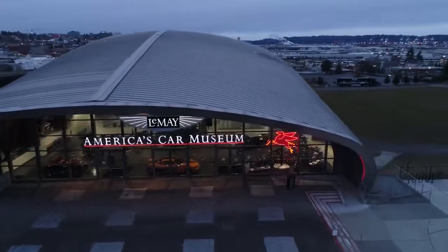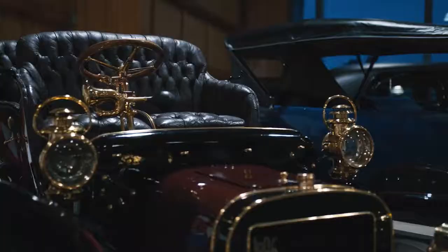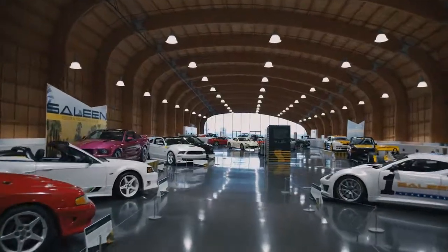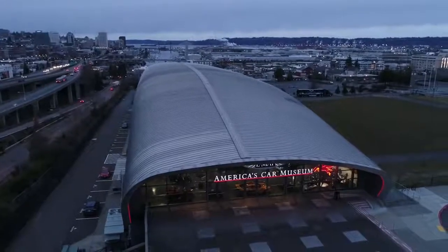The building itself is remarkable. It has over 165,000 square feet of exhibit space on 4 levels, has a unique vaulted ceiling, and the roof is covered with over 65,000 pounds of aluminum sheeting. Right after the keynote, we're going to take a look at a car that epitomizes the 1950s.